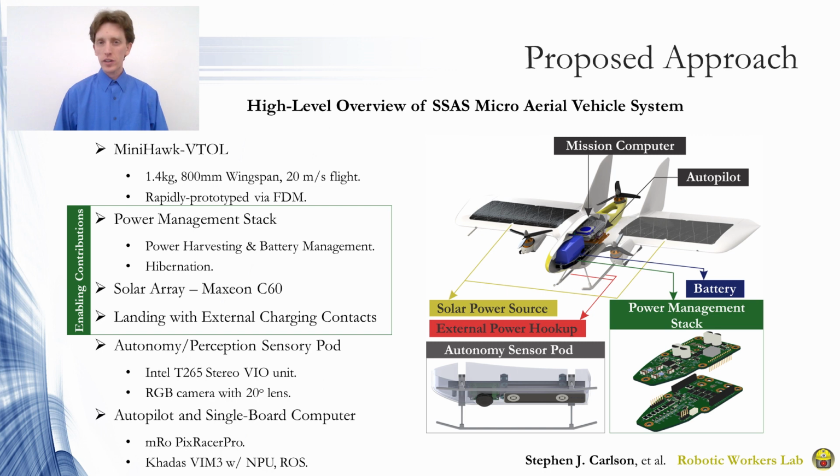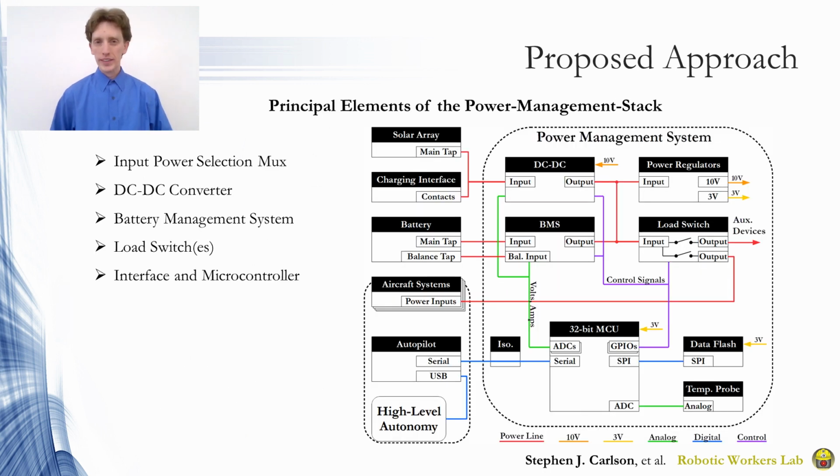The newly developed components enabling this work are centered around the power management stack and its energy input paths, i.e. the solar array and the external contactors integrated on the landing skids. The power management stack core functions can be summarized as the input from either the solar array on the wings or from the external electrical contacts on the skids is ORed and input to the DC-DC converter.